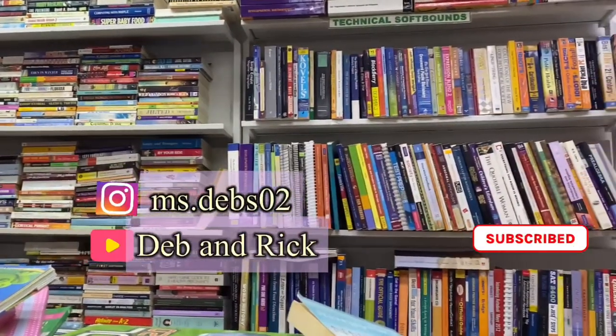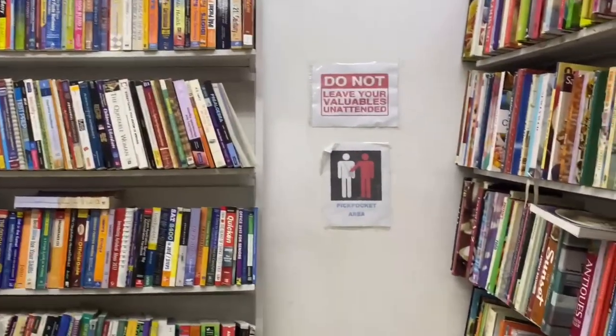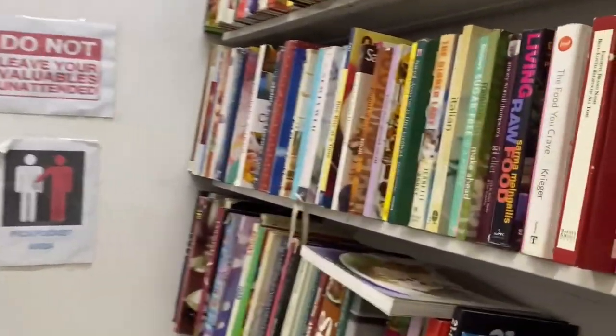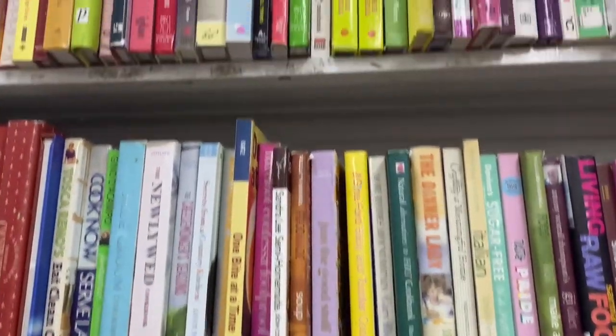This is a bookstore located at Robinson Fuente. You have all kinds of books that you need. Maybe used books. Yeah, used books, from cookbooks.